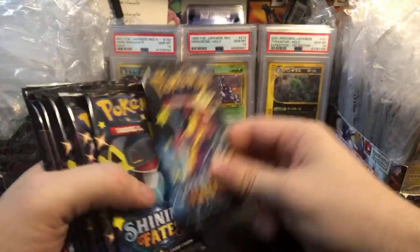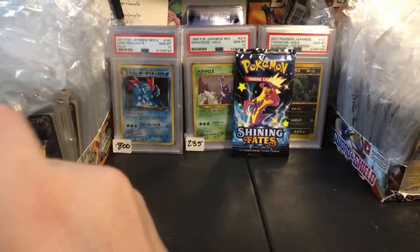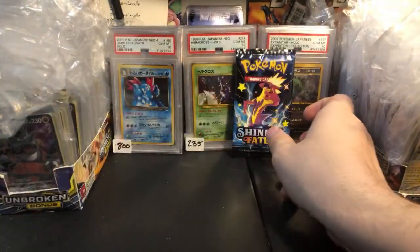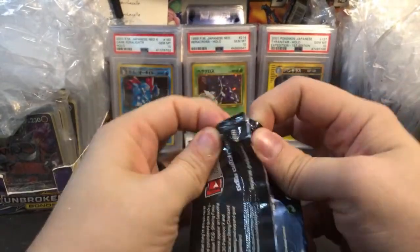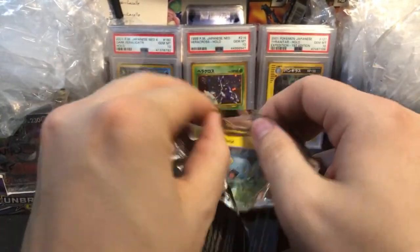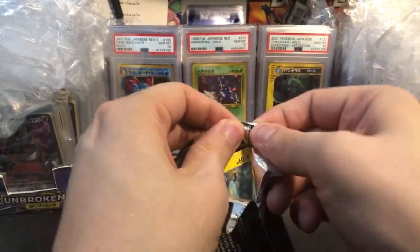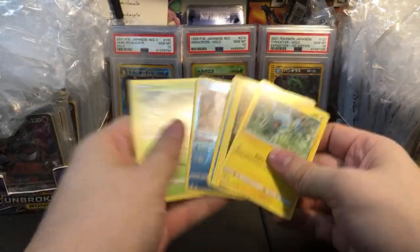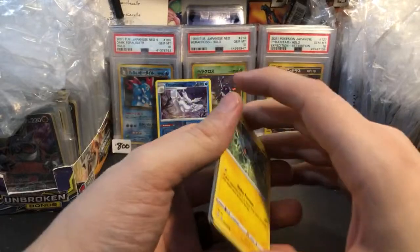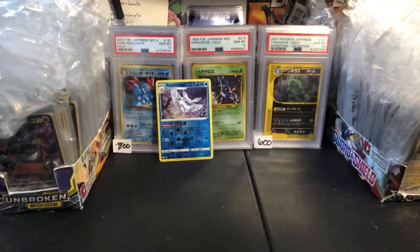Now this one will be for Jesse Salinas. And we'll put this up top. Good luck to Mr. Jesse Salinas. Frosmoth. Well, it was a tough pull anyways. Woo! I wish it had been a Charizard. I really do.